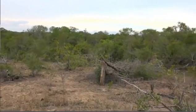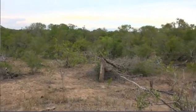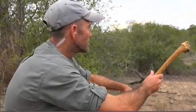So our plan from here is to head north up towards where those hyenas were calling. I think they're calling from the den, which is not too far from here.